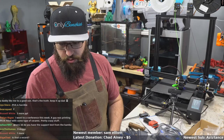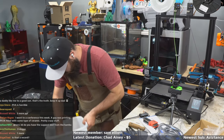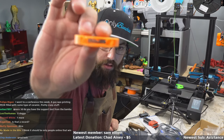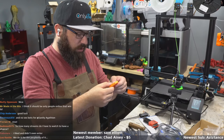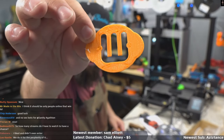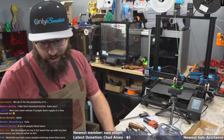Do you have the support test from the Bambu? It fell apart because I tried to get the little gear out of it. If you're wondering how good the support worked, it worked really good. You can see the inside there. But when I tried to get the support out, it all fell apart. And there's the top finish if you're curious. So that was the top finish off the supported material. But the problem was the material was not dissolvable, so I couldn't get it out without breaking the part.